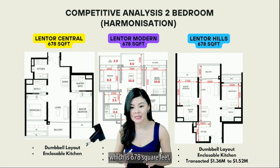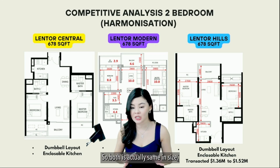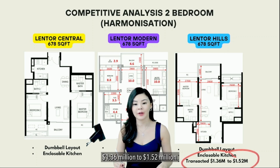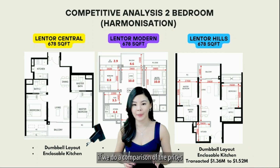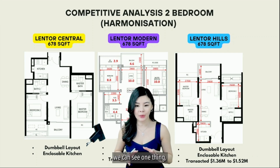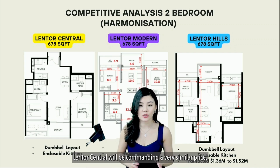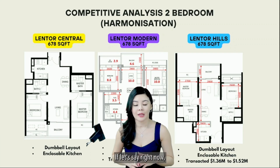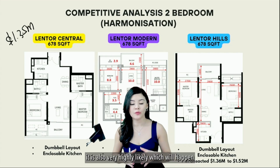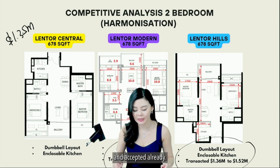As for Lentor Hills, which is 678 square feet, this is the floor plan that is the most similar to Lentor Central. Both are the same in size. The transacted price is between 1.36 million to 1.52 million. Actually from here, if we compare the prices between these 2 condos, which have all been fully sold out, we can see one thing. Today, based on 1.35 to 1.67 million dollars, Lentor Central will be commanding a very similar price. If right now the prices start from 1.35 million, it is also very highly likely, based on today's launch prices, something that has already been transacted and accepted already.